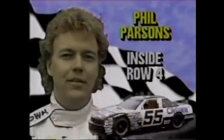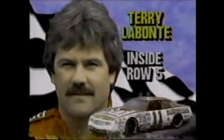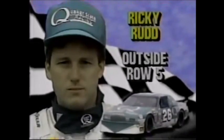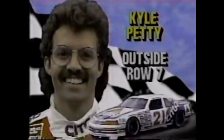The fourth row, it's Phil Parsons in the Crown School Classic Oldsmobile car #55, and Darrell Waltrip from Franklin, Tennessee, in the #17 Tide Exxon AC Chevrolet. In their fifth row, it'll be Terry Labonte from Thomasville, North Carolina, in car #11. Outside of the fifth row will be Ricky Rudd from Chesapeake, Virginia, in the #26 car. The sixth row has Brett Bodine in car #15 and Harry Gant driving car #33. The seventh row consists of Bill Elliott in the #9 machine. Outside will be Kyle Petty in car #21.